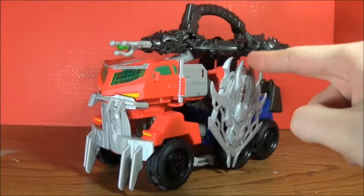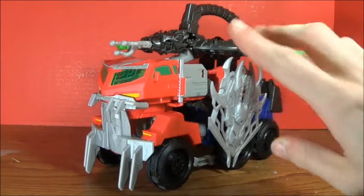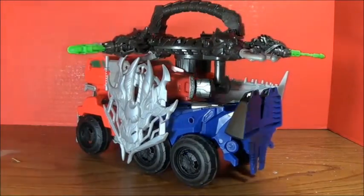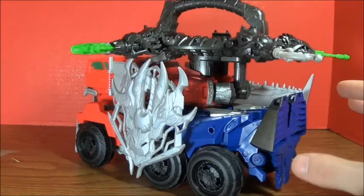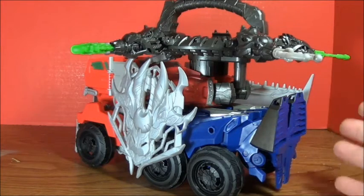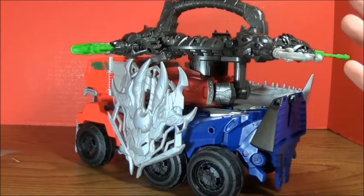Ultimate Optimus Prime transforms into this armored truck. Sorry, let me correct that. Ultimate Optimus Prime transforms into this armored truck with a flail in the back. Yeah, I don't like this. The arms and the legs are right there. At least with the Voyager class version, the wings cover at least some of it.